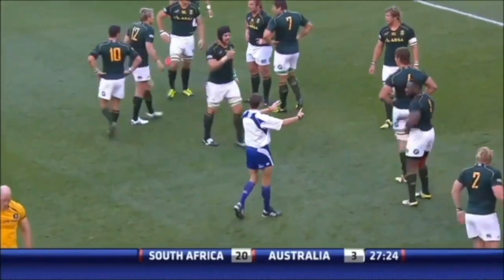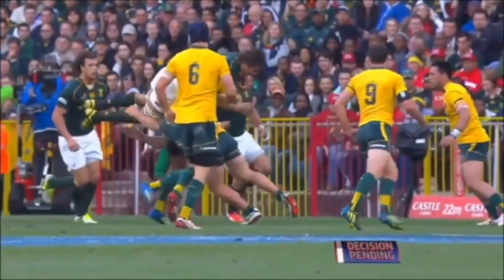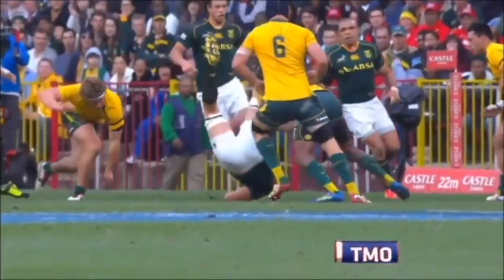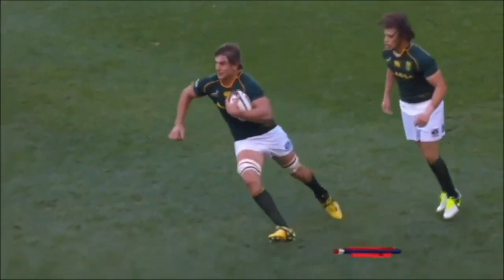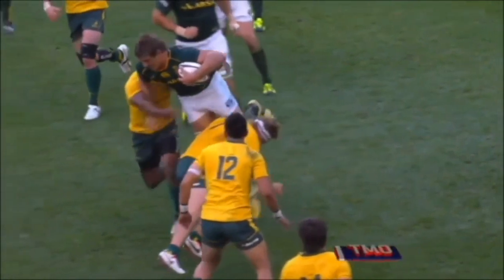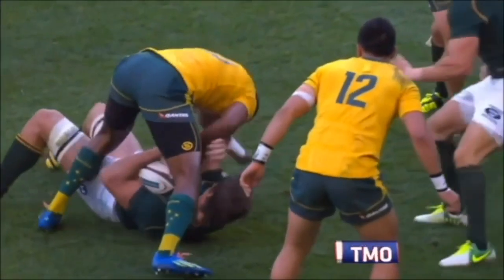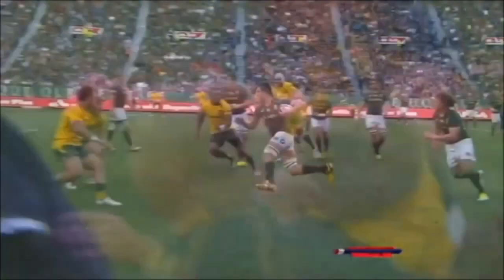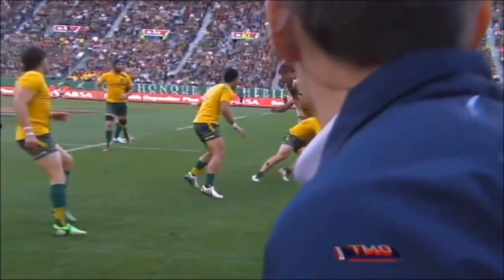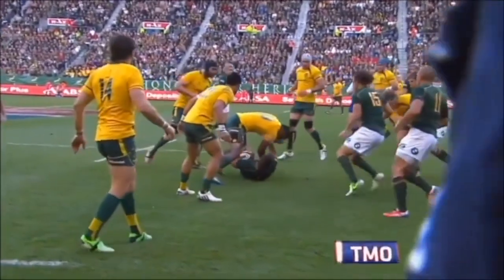Back, please. It was their foul play afterwards. And he jumped into it as well. Yeah, I think there was a little bit of a lift there, though. Now, they're watching this on the big screen. Then there was a reaction. This is what starts it all. Willem Alberts bringing down Hooper. I think that's a dangerous tackle.